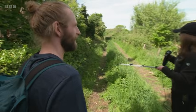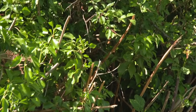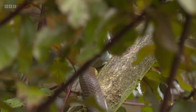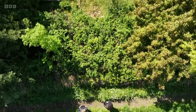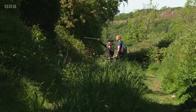How's it looking, Lauren? So he definitely looks like he's in this left hedgerow. He is currently moving, so it's hard to pinpoint where exactly he is. They're so cryptic. They always move in deep, dense vegetation. They really don't like to be seen on the surface. They've got aerial predators that will come down. Buzzards will swoop down and take them as they can. He's on the other side.